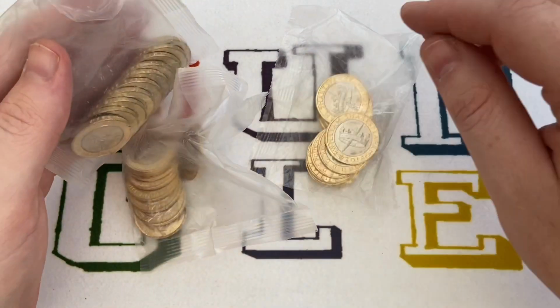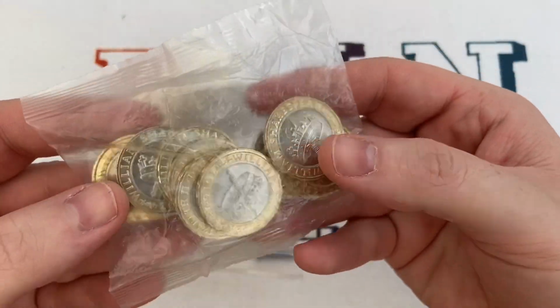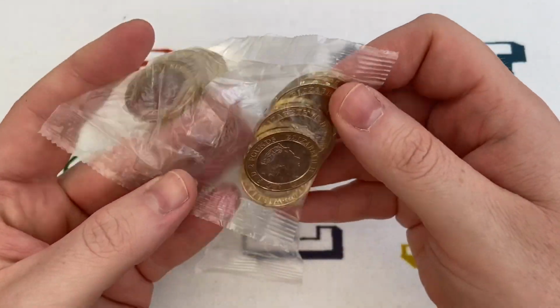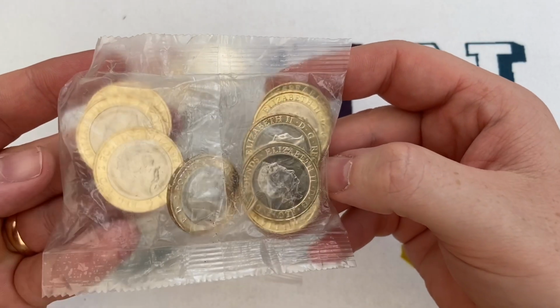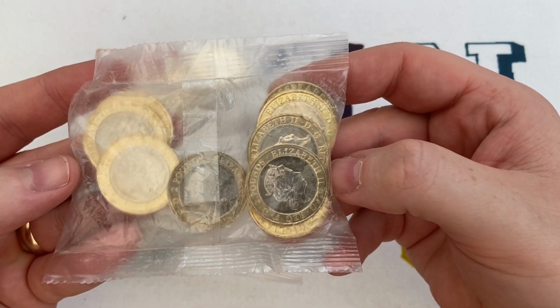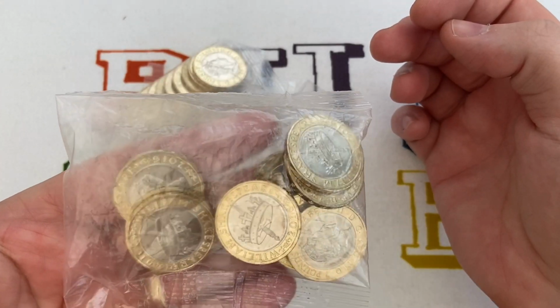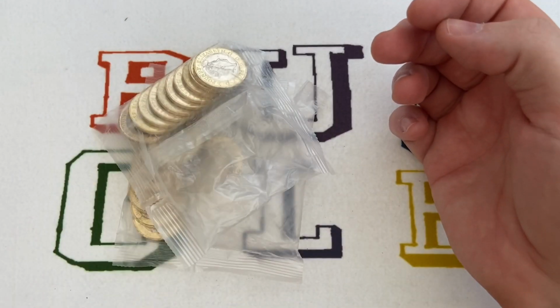So I was able to do some trades. My first trade was with Stu from Total Coins. He gave me a sealed bag of Histories, because he came across them, and I gave him a bag of Sherlocks and a bag of Paddington at the Towers in sealed bags, because he didn't have them in his collection. So I had plenty, so I did a trade for that, which I'm really pleased with.